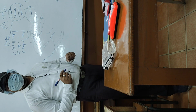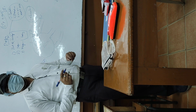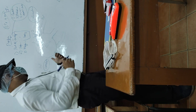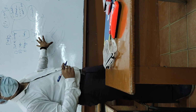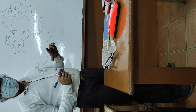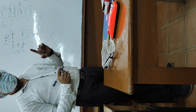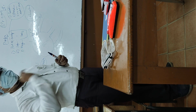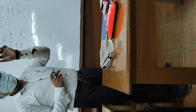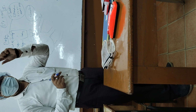You have probably seen people donating their eyes. Now, what you require is not the entire eye. It is only this cornea. Cornea is this transparent structure. So you can see the cornea. When you are looking into each other's eye, what you are seeing at the center, that is the cornea.